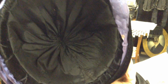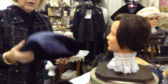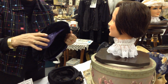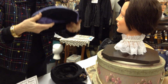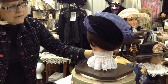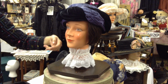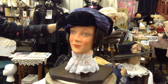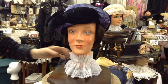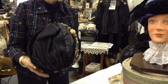And of course, you don't really wrap your head with fabric every time you go out. You wrap the foundation of a hat, which is wire and buckram. I can feel the wire and hear the buckram. So you make the foundation and then you wrap it to look like a turban. And that was very stylish at this time. And she looks lovely in it. A couple of velvet ties at the end of the ornamentation that kind of makes you think of feathers, in fact. Here's another one that I think you could technically call a turban.